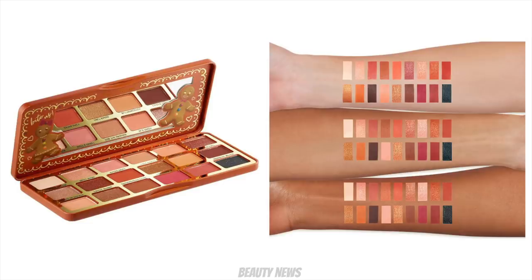All right, we've seen what I think is the full collection, the Too Faced Holiday collection. So let's run through the products. If they release more, I'm going to be disappointed, but I feel like this is pretty on par with what they've released in the past. So this is all launching later this month.